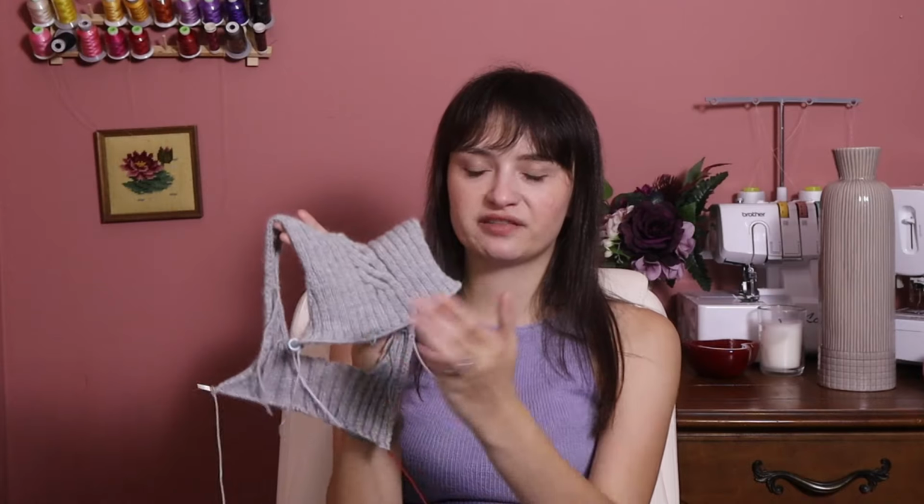So I cannot wait to finish this back panel, because there's no cables on the back, only on the front. So I cannot wait to finish the back panel so I can get back to knitting in the round. I still have a good few rows of the chart left, because a lot of the chart is just in pattern and then you go back to cabling, because that's how you make the twists. So that's a lot of the regular rib, and then you do the twist so it feels like the rib is twisting around itself, if that makes sense.